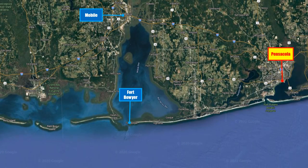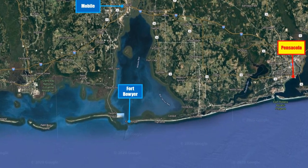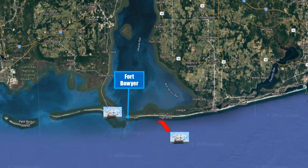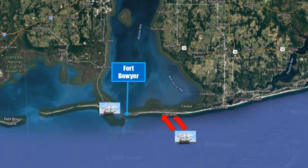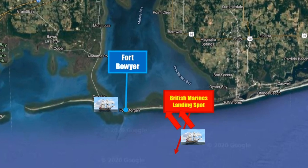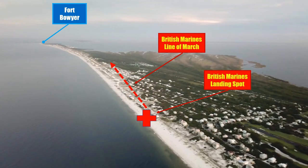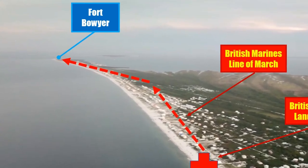The British plan was to simultaneously attack the fort from the rear with British Marines, who had already been landed to the east of the fort, and from the sea by four British frigates that would blast the fort using their cannons. The hope was to distract the American defenders' attention away from the British Marines, who were creeping up from their rear. The Marines would then assault the fort and overwhelm the American defenders.